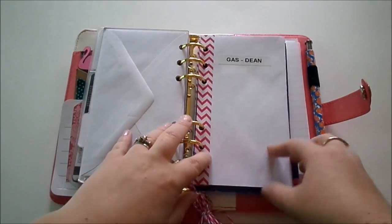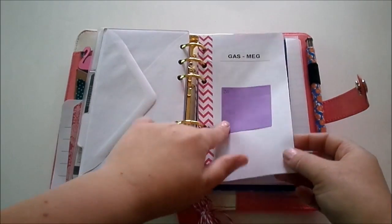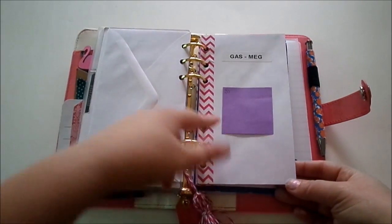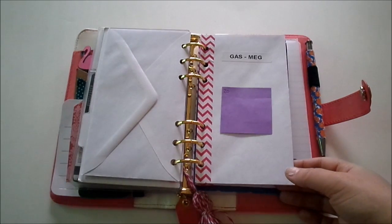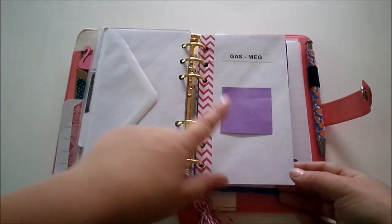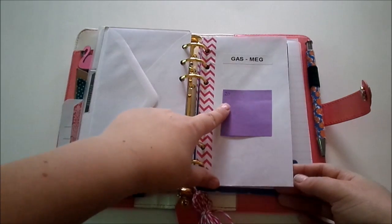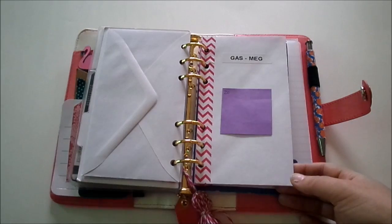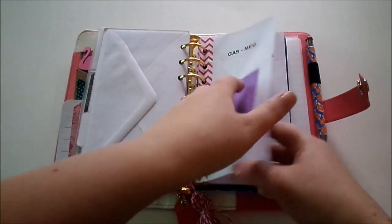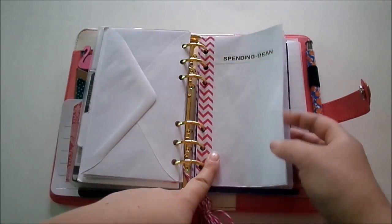I have gas money for my husband, gas money for me, and when I don't use cash for it, because like gas, I'm not going to use cash for gas, because I usually have all the kids with me, and it would just be a huge pain to have to go into the store and pay with cash. So instead I just put a sticky note here, and I keep track of how much I'm spending on gas per week, so that way I know how much I'm spending, and I can make sure I'm not going over our allotted budget. And then my husband has an envelope for his spending money.